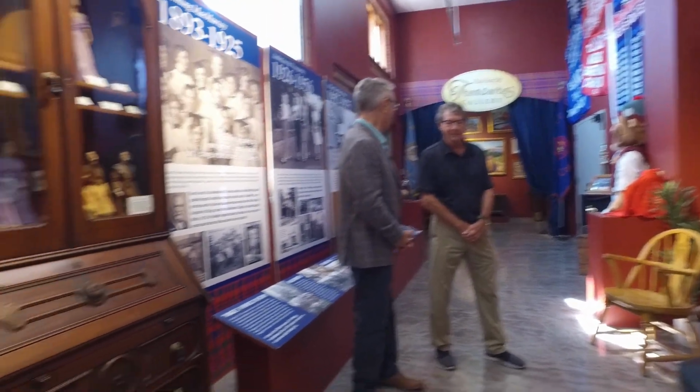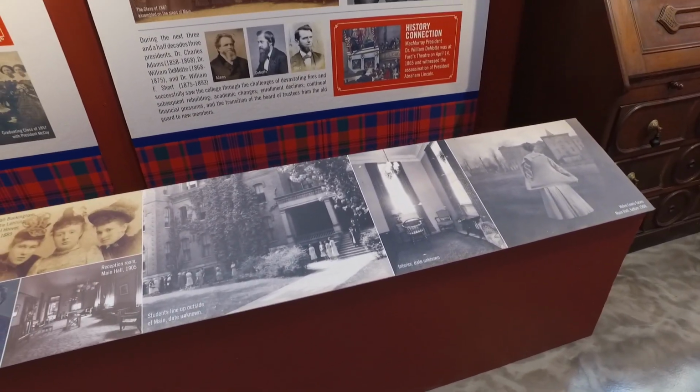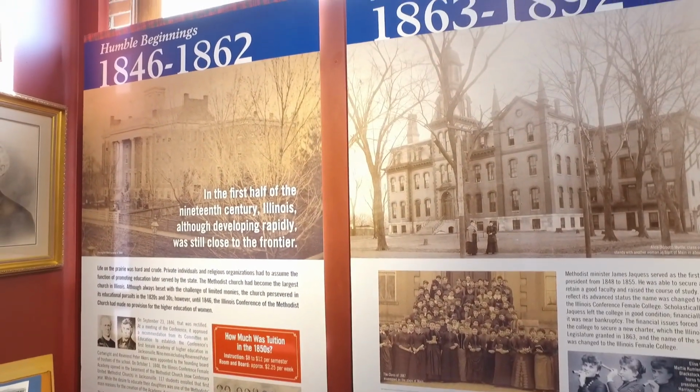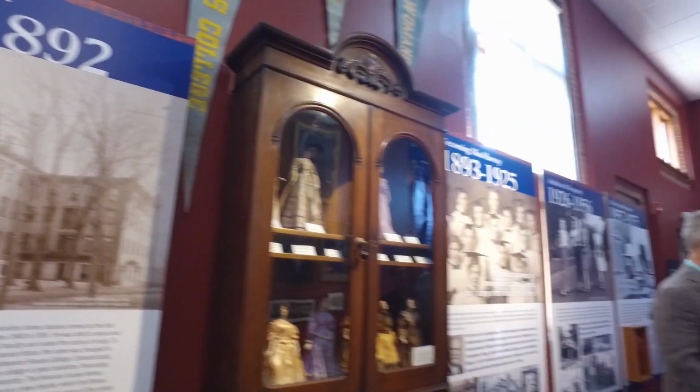And then at the end of the hallway are the Nellie Knopf paintings, a famous artist who worked for many, many years at McMurray and is internationally renowned for her artwork. Tell me if I'm right. Now, my recollection is that McMurray was founded by Illinois College as the female college. Is that correct? No, it was not founded by Illinois College.